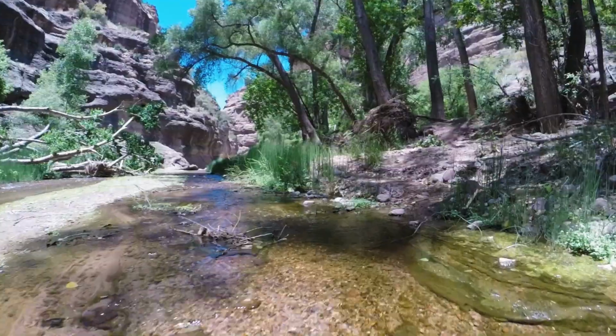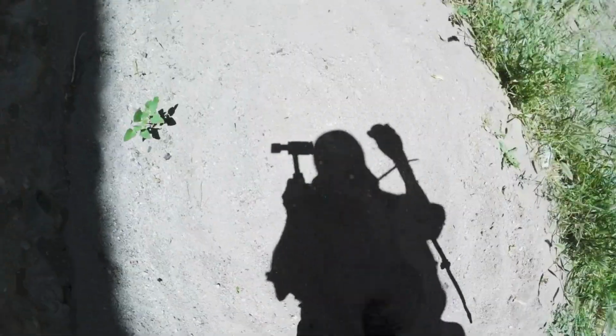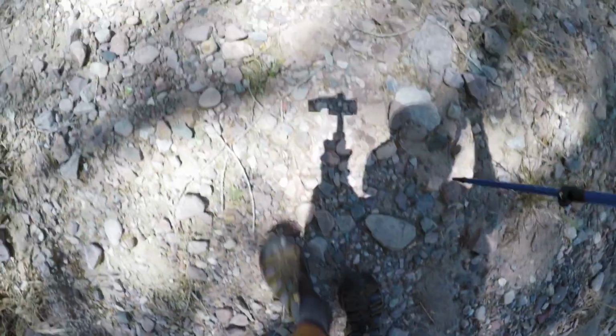That being said, the walking conditions, it's creek hiking. So lots of deep sand, deep gravel, baby heads and boulders, walking in the water, walking through the grass, just a bunch of varied conditions that you see in the video. Pick the shoes that work best for you. I would recommend a pair of wool socks and regular hiking shoes or trail runners.